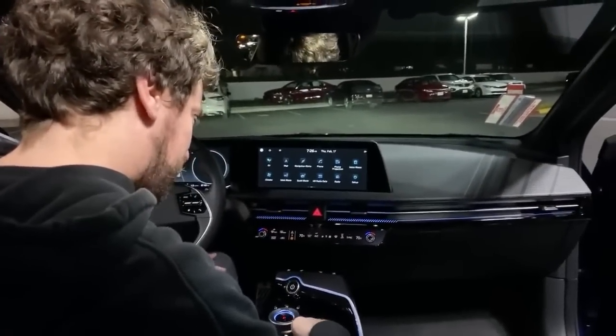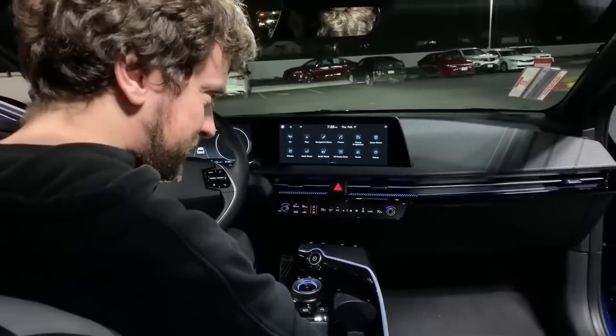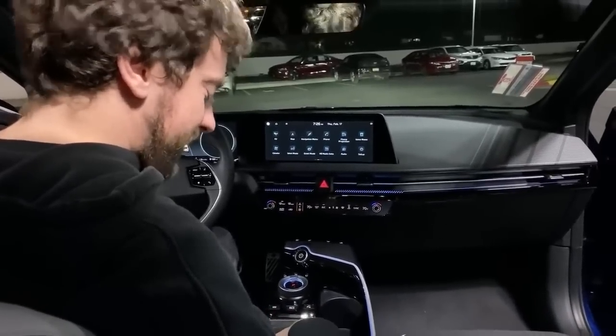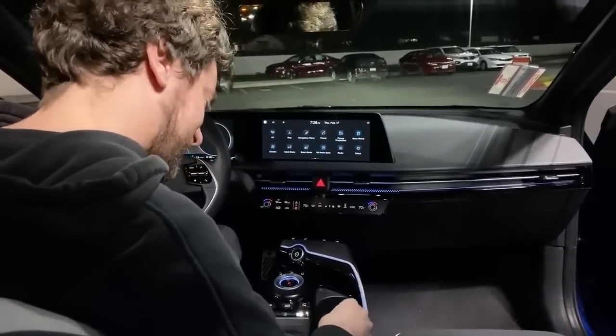You got the wireless phone charger right underneath your hand right there. Great. Both doors do need to be closed in order for that to work for you, okay? The phone charger? All doors need to be closed. Really? You can't charge your phone when the door's open? I don't know why, but yeah, interesting. All doors have to be closed.